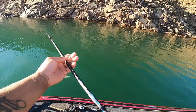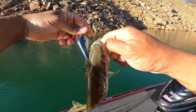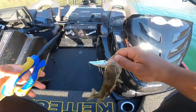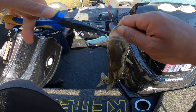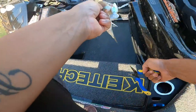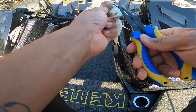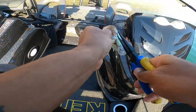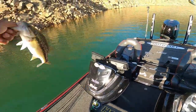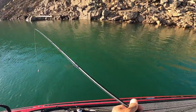Put sunscreen on, about lost my rod when this dude hit. Holy ho. Right as I say the crankbait wasn't hitting, very next cast, crankbait fish. Almost slapped myself in the face with this guy. Yep, good job. This is the size we've been catching. Yeah, I almost lost that one. You see that on the back camera.